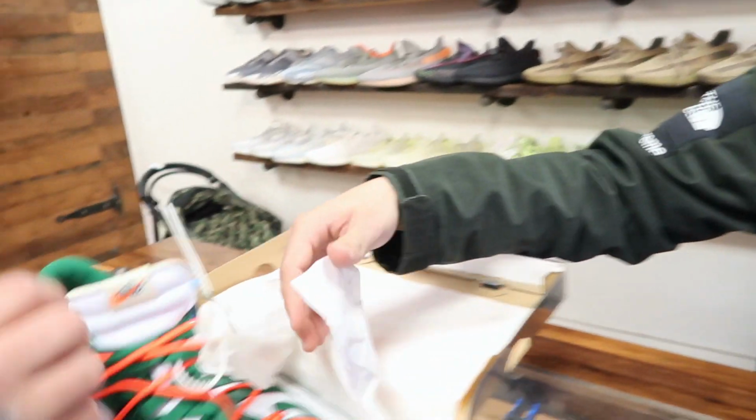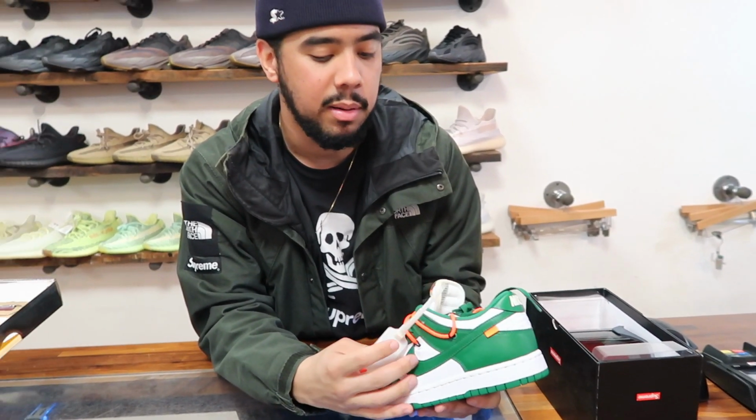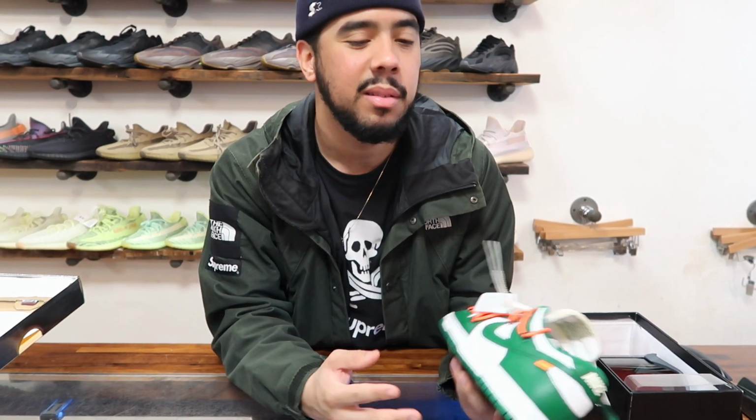For example, these right here are the Off-White Dunks. Right now they're pretty popular. They go for around $800. You probably buy them for like $400, $500.